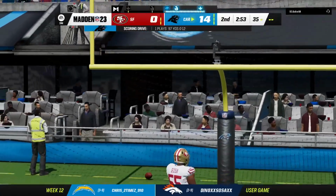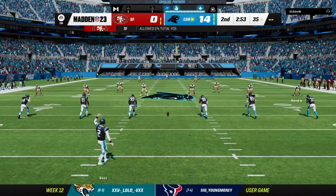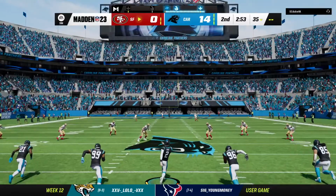Extra point by Bass, up and good. And that'll make the score 14-0. After the touchdown, Bass to kick it away.